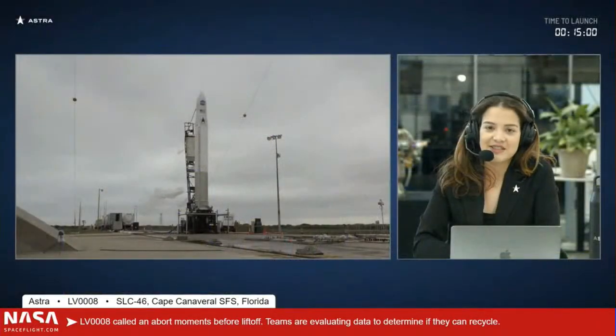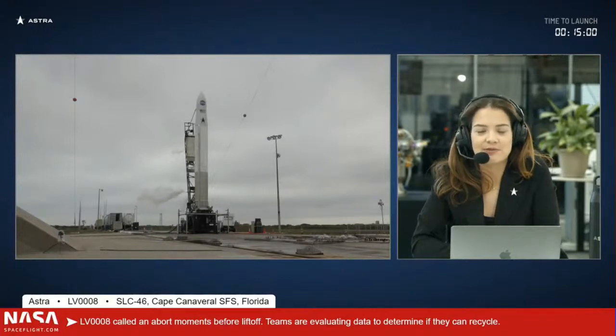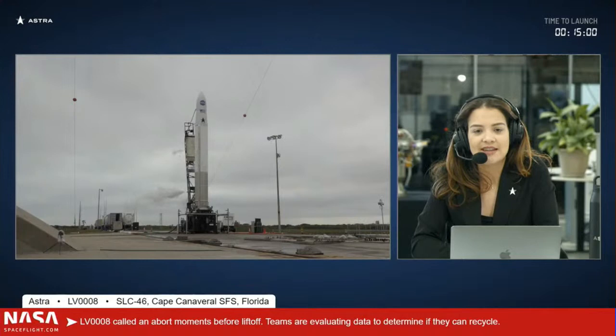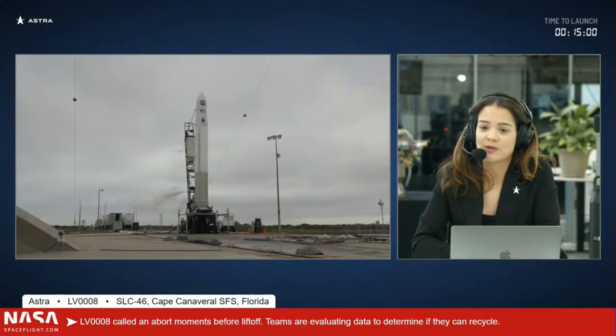Thanks for standing by with us. If you're just joining us, we had an abort call just a few seconds before liftoff, and the team has been working to troubleshoot the issue. We are at this point keeping all of our options open, and we would recycle. You can see the clock's been reset preemptively to T-minus 15 minutes and holding there.